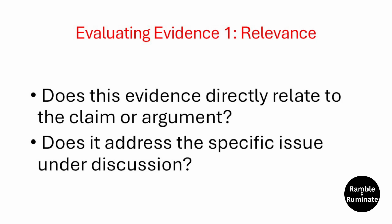Evidence is only useful if it directly supports the claim being made. Irrelevant evidence can distract from the issue and weaken the argument. In order to determine relevance, we must consider whether the evidence answers the central question or directly supports the argument. There are some questions on the screen, and these are pretty generic questions. Does this evidence directly relate to the claim or the argument? And does it address the specific issue under discussion?